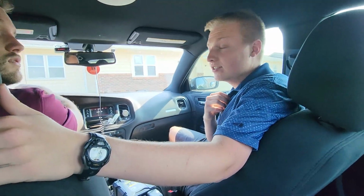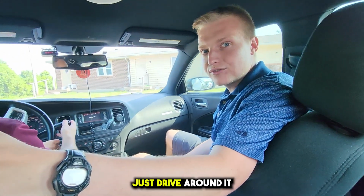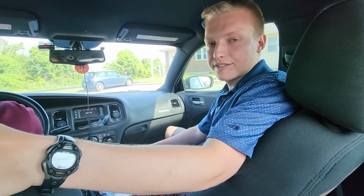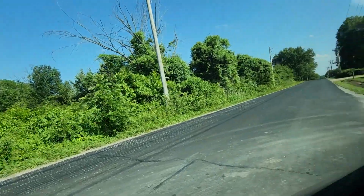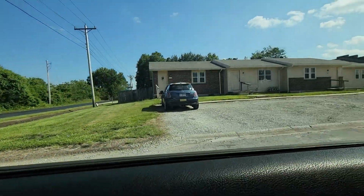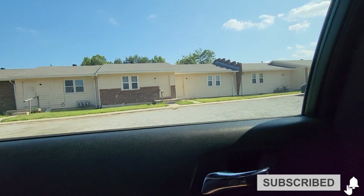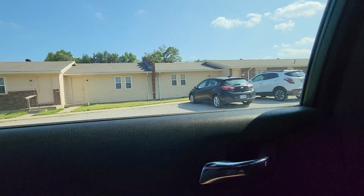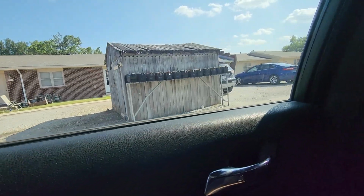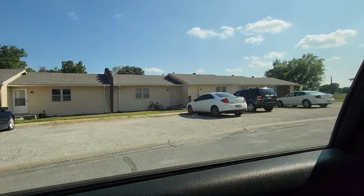Alright guys, Dan here. So we're outside this apartment complex here in Sedalia. We're gonna just drive around it real quick and show you guys what is going on here. Okay, so as you can see here, guys, we're driving around this building. Basically, these are all individual units here, and they wrap around kind of this horseshoe. They're all really nice units, about 700-ish square foot a piece, all with their own meters and everything like that.